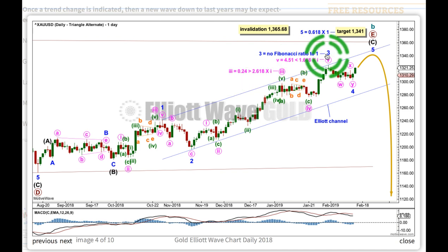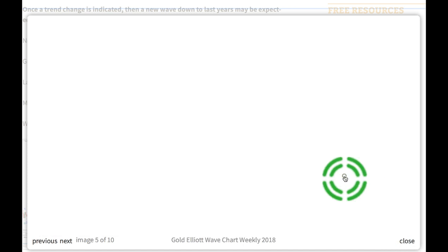So the Fibonacci ratios for this alternate idea aren't quite as good as for the first presented daily chart. The channel is slightly different, but not too much. If we get a breach of the channel, that would provide a lot of confidence that we finally have a high in place, and we do not have that channel breached yet.